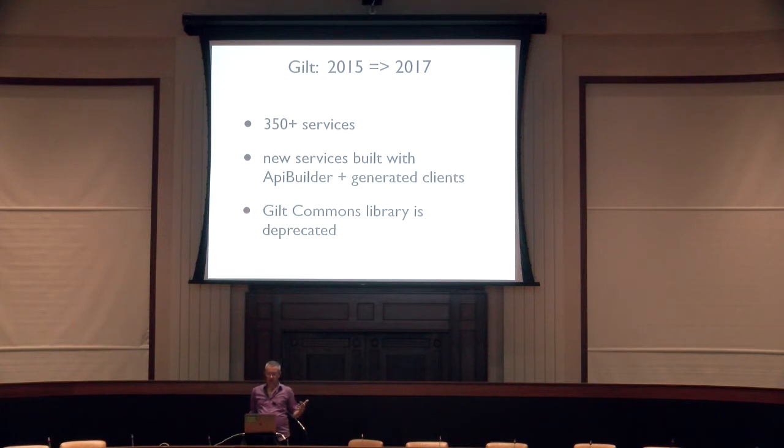We found that developers were having to code all these client libraries by hand, and they were just copying and pasting a lot of boilerplate all over the place. And once you realize you're just copying boilerplate code, then maybe code generation is an alternative you should consider.